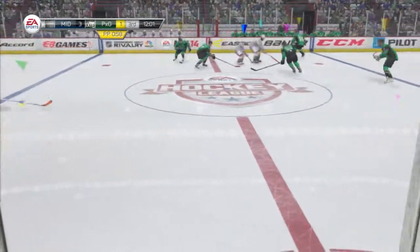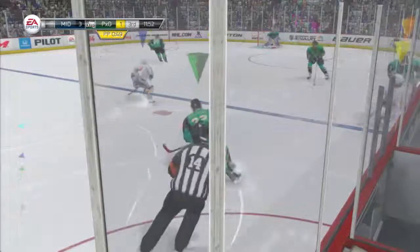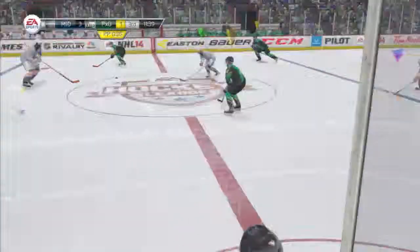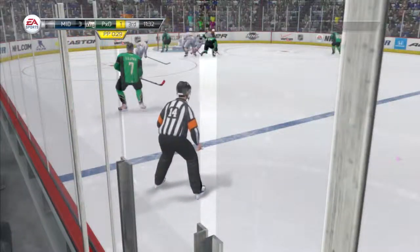Kadri. Another power play opportunity here as they regroup. To Sexsmith. Center ice to Will. Quick shot. Puts that one in the mitt. That's a scoring chance.